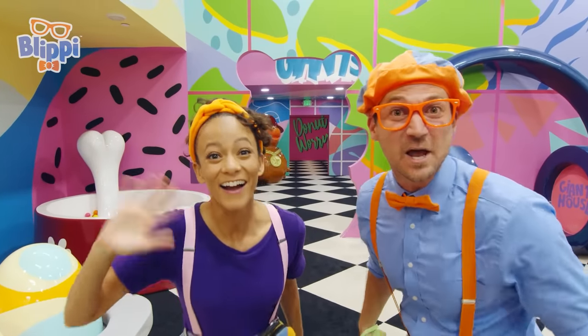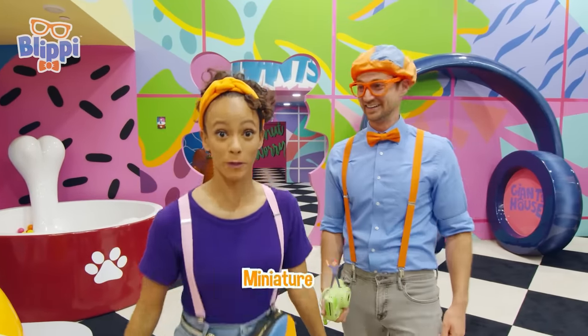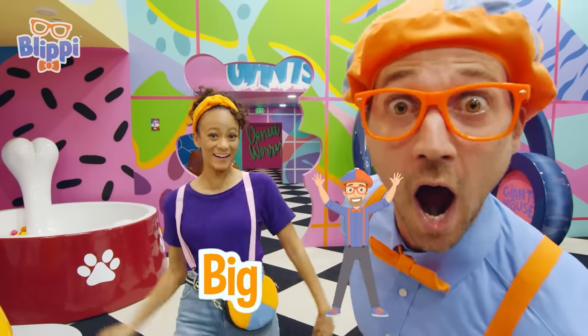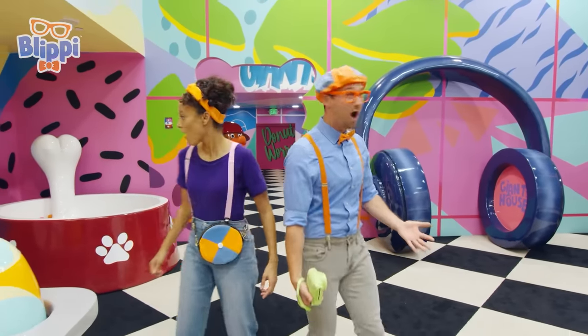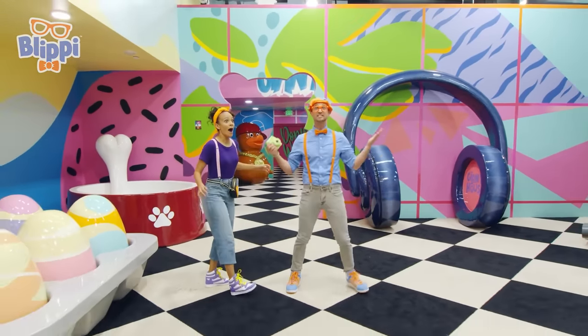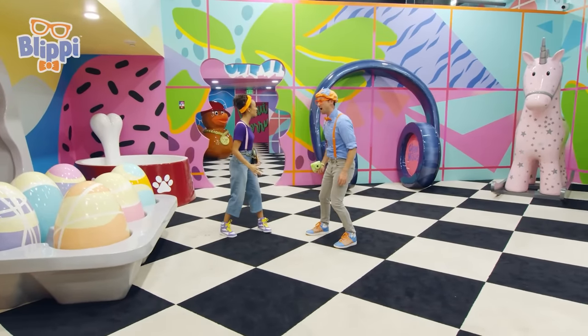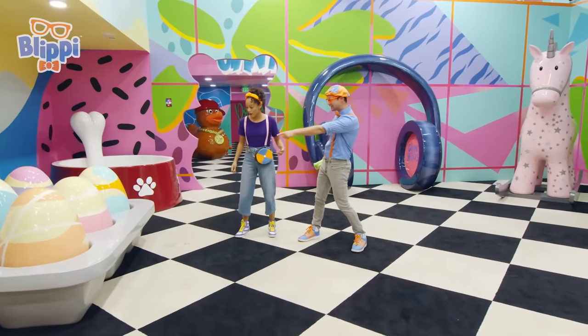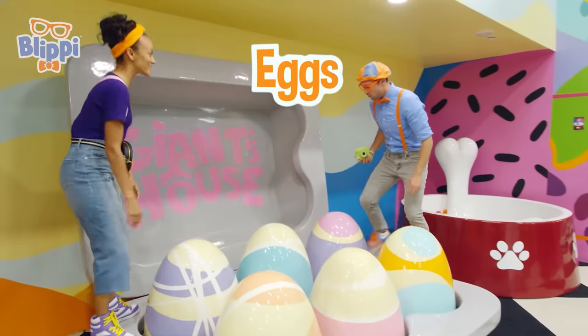Did you see us? We were so miniature back there! Yeah, we were so little, and now that we're up close, we look bigger! Whoa! And speaking of big and gigantic, everything in this room is gigantic! It's so big! Whoa, this is awesome! Look at these! Whoa! They're giant eggs! Wow!